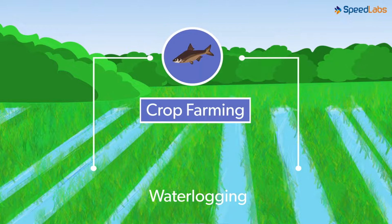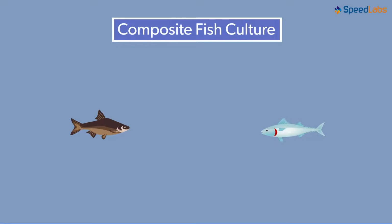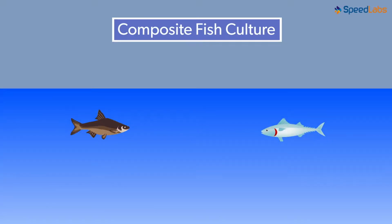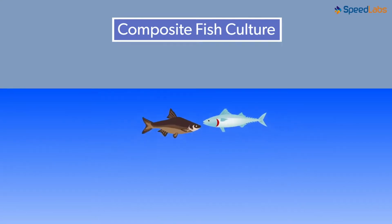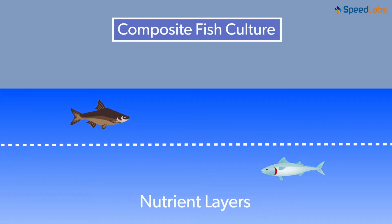With that said, let me tell you another interesting technique called the composite fish culture system. What do we mean by this term? This technique involves different species of fish which are bred at the same time in the same water body. Wait, different species? Won't there be a tiff among those different species? Wouldn't that lead to an unhealthy competition? Actually, it won't. The species chosen for breeding have different nutrient layers. What do I mean by that? Well, they take their nutrients from different layers in the water. That would mean one fish species wouldn't venture into the territory of the other.